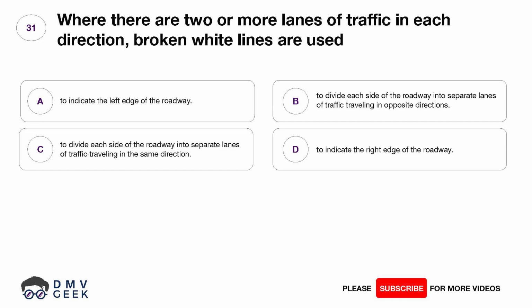Question 31. Where there are two or more lanes of traffic in each direction, broken white lines are used A. To indicate the left edge of the roadway. B. To divide each side of the highway into separate lanes of traffic traveling in opposite directions. C. To divide each side of the highway into separate lanes of traffic traveling in the same direction. D. To indicate the right edge of the roadway.